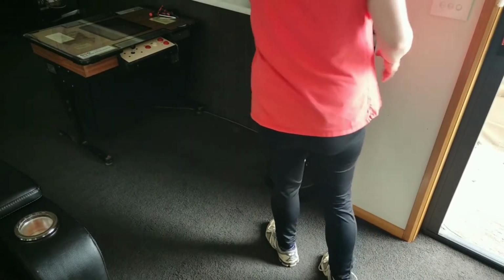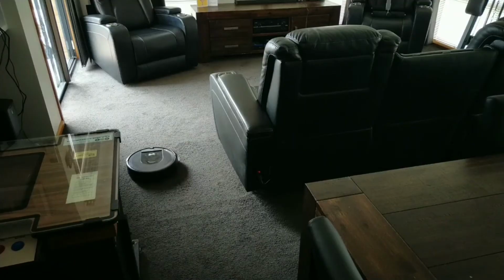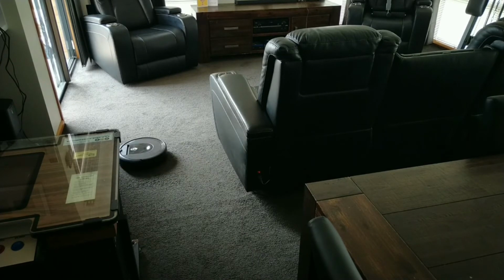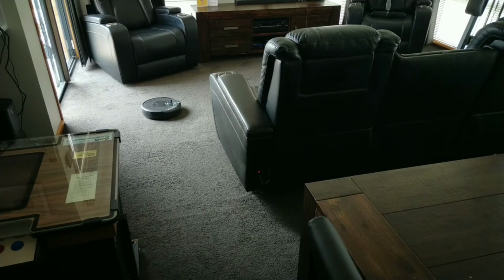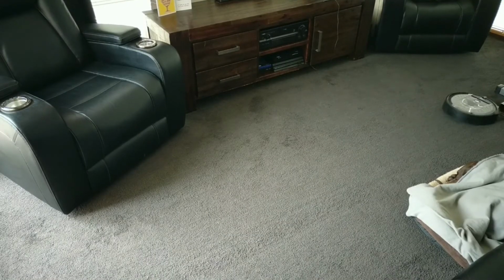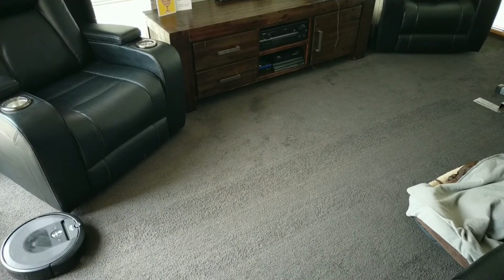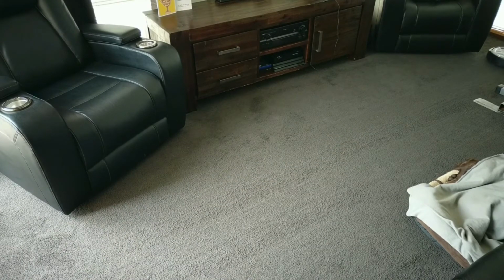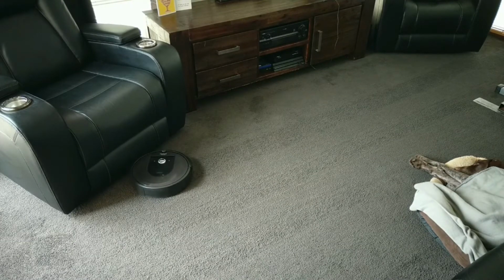So I'm just giving you a quick glimpse of the Roomba i7 Plus. I showed it in my last video, but I love this thing. It saves me so much time and it's so efficient, and the more you use it, the better it is. And I love that it leaves lines in my carpet. You see lines in your carpet and you instantly feel like your house is clean.